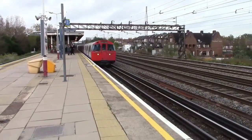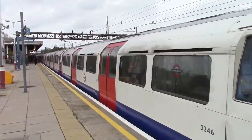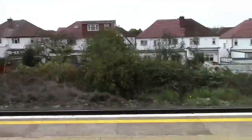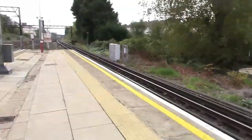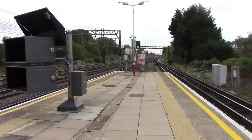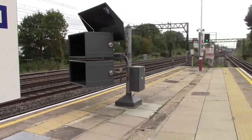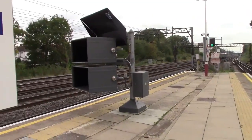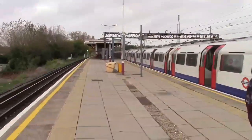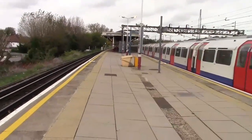390.155 on that one. And approaching now, we've got a Bakerloo Line train to Elephant and Castle with 3246. And also approaching is a 350, heading to Birmingham New Street. It's coming through Northampton as well. 350.123 heading there. And off goes the Bakerloo Line train.